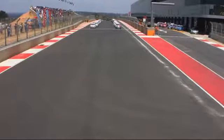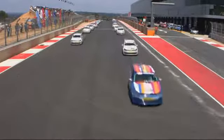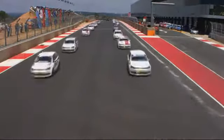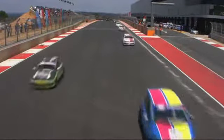Engen Volkswagen Cup time. The cars are being led off with our pace car. The Engen Premax pace car leading us off. Fantastic field of 20 here we've got today. Take you through a couple of the cars.